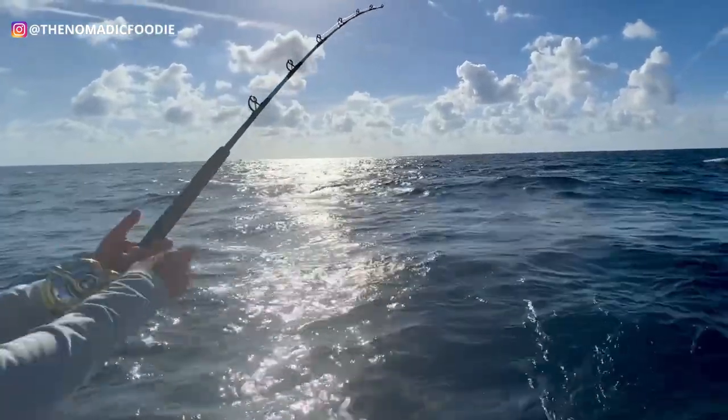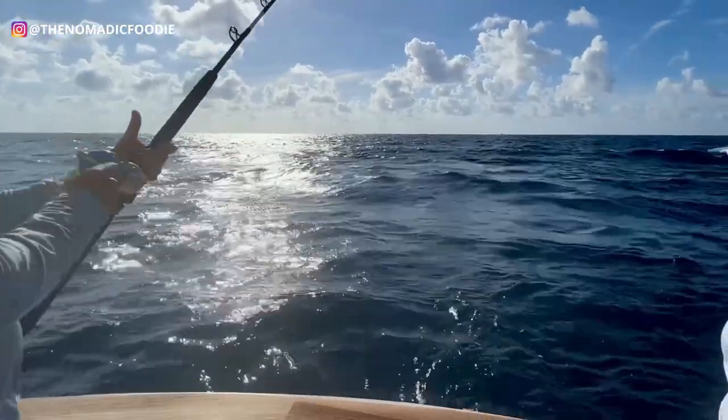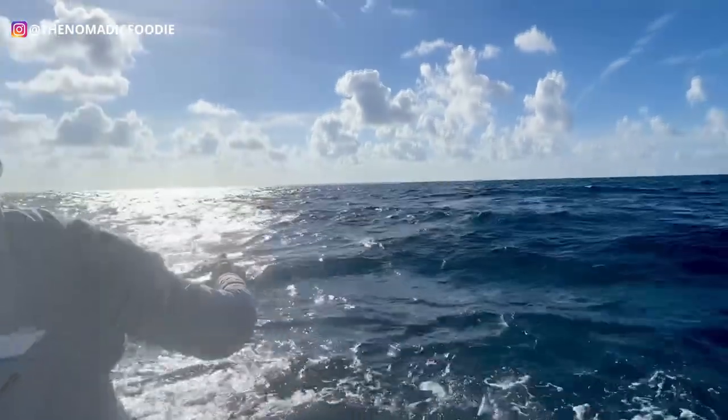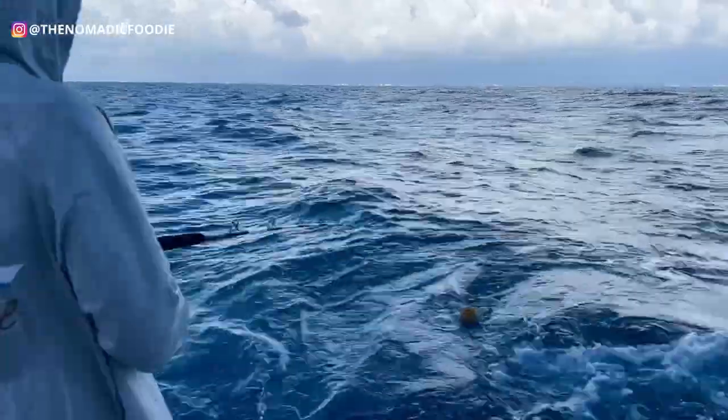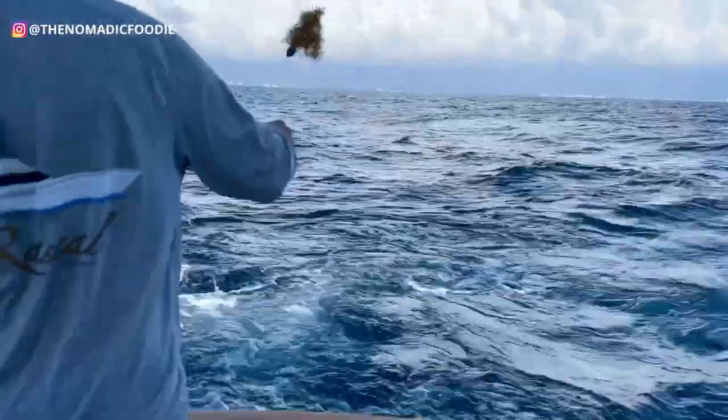What does it feel like? I think it has seaweed on it. Oh, there's a lot out here. That's the first catch, seaweed. Second catch, more seaweed.